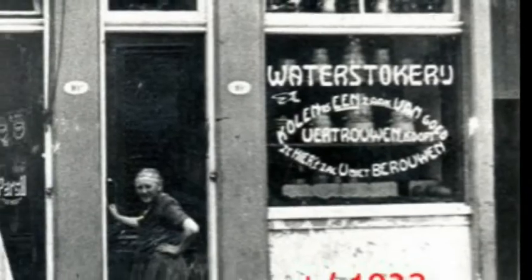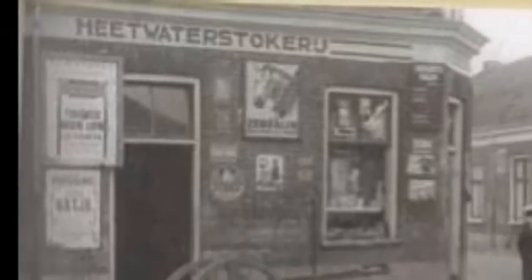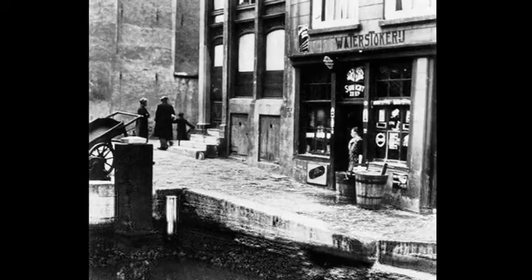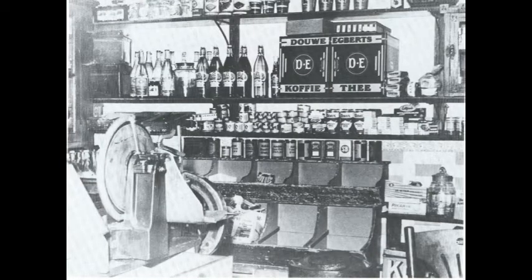In the Rotterdam address book of 1934-35, there were more than 625 water stokers. With the appearance of geysers, boilers, etc. in the houses, the water stoker disappeared at the end of the 1950s. The water stoker also sold soaps and kindling for the stove, coffee, tea, and some hardware.